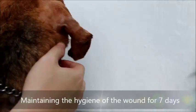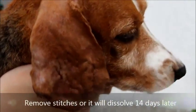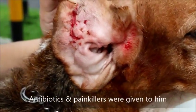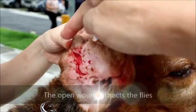Normally about seven days of maintenance in the ear. Then 14 days later come back to remove this. Normally it will dissolve. And I already gave painkiller, so it doesn't feel any pain. The problem is the flies. The flies are coming in. All this cleaning out attracts the flies.